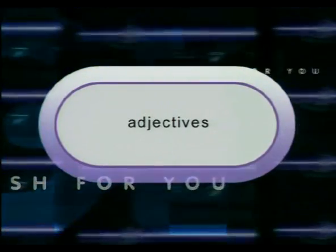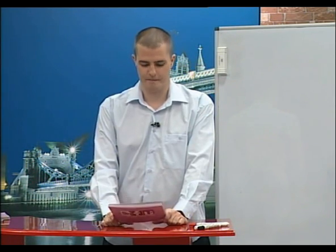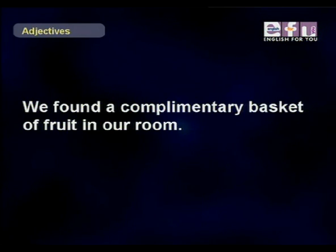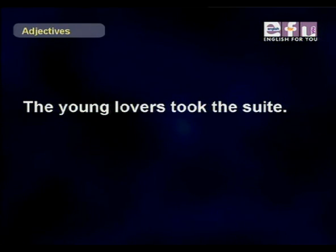Adjectives. Well, now let's start with a review of adjectives, so please have a look at these examples on your screen. I hope we have nice weather so we can use the hotel pool. We found a complimentary basket of fruit in our room. The angry clerk shouted at the maid. The young lovers took the suite.